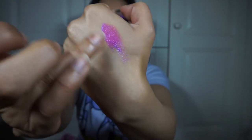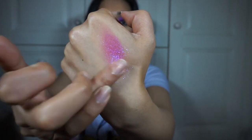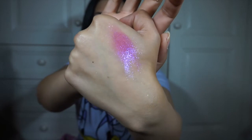I do find it slightly sheer. So I just tend to use my finger more to apply this one than using a brush, because with a brush it comes out a little bit too sheer. Today, doing this eye makeup look, I applied it first with a brush, then put it on my finger and patted it on to make it more intense.